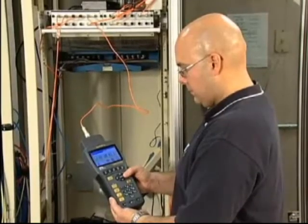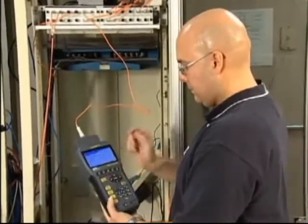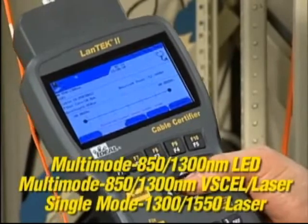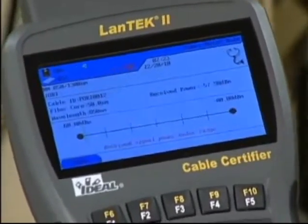The FiberTech FDX options add full Tier 1 standards compliant fiber certification capability to the LanTEK II Certifier. These modules incorporate dual wavelength transmitters and a wide range power meter to allow testing loss of fiber lengths as well as measuring light emitted from active network equipment for troubleshooting.